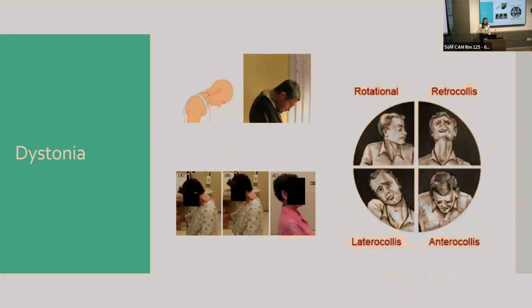And then, as I was saying, dystonia is an involuntary stereotyped abnormal posturing of muscles. In MSA, the most common area of the body where this will occur is in the neck. The most common posture that patients will tend to adopt is an anterocollis, where the neck is flexed forward involuntarily. As you can imagine, this can be quite problematic from a pain perspective, from an eating and swallowing perspective, as well as from a speech perspective.